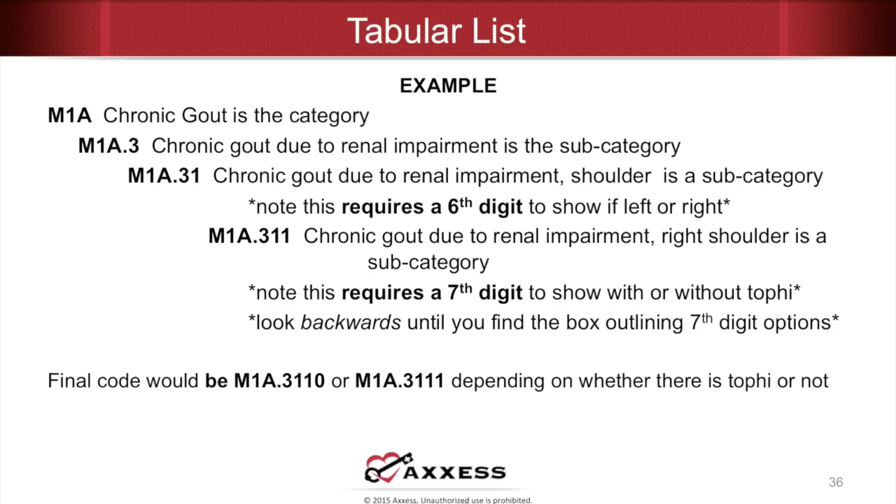M1A.3 tells you this is chronic gout due to renal impairment. That's your subcategory. And then M1A.31, chronic gout due to renal impairment, shoulder. That's a subcategory. At M1A.31, you'll notice out to the left of that code, there's a little indicator that tells you this code requires a sixth character to show if it's left or right.